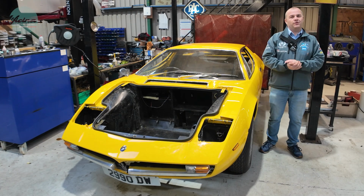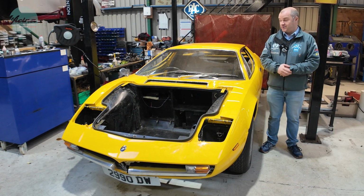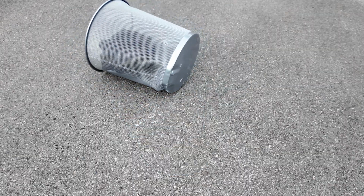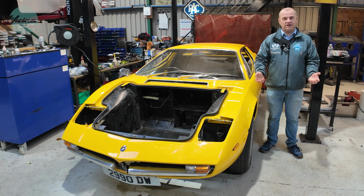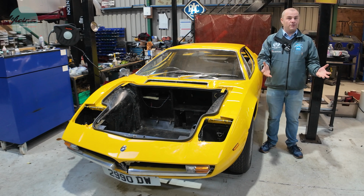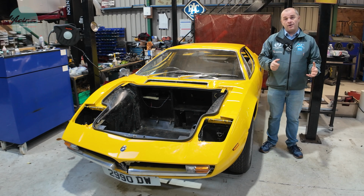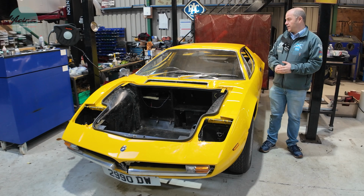One of the first aspects that we're going to look at are the brakes. We're going to take the hydraulic system and put it right into the bin, and we're going to introduce the conventional system with servo and master cylinders, which will allow you to modulate the brakes, therefore drive the car as you should.